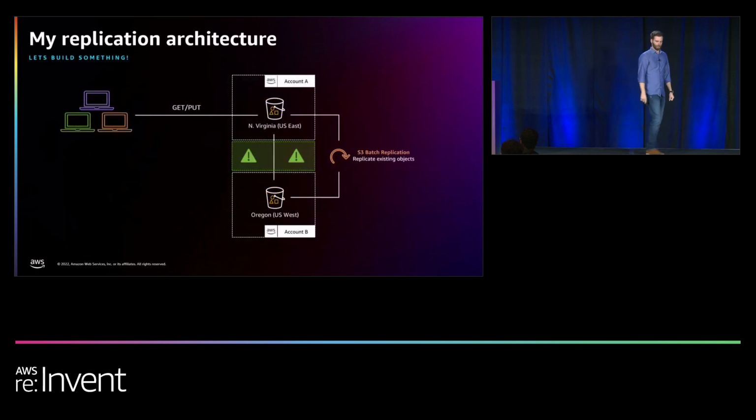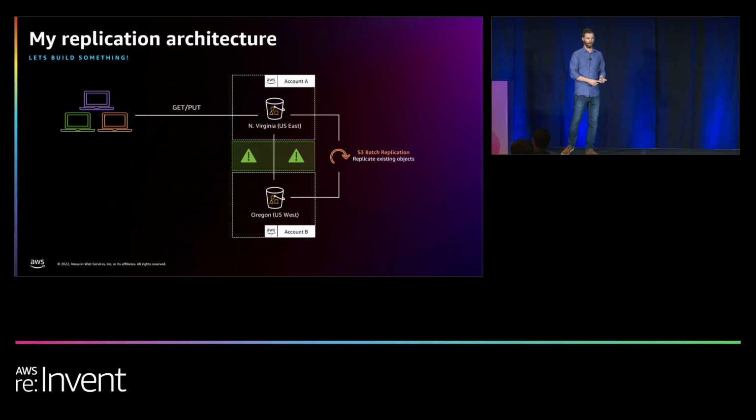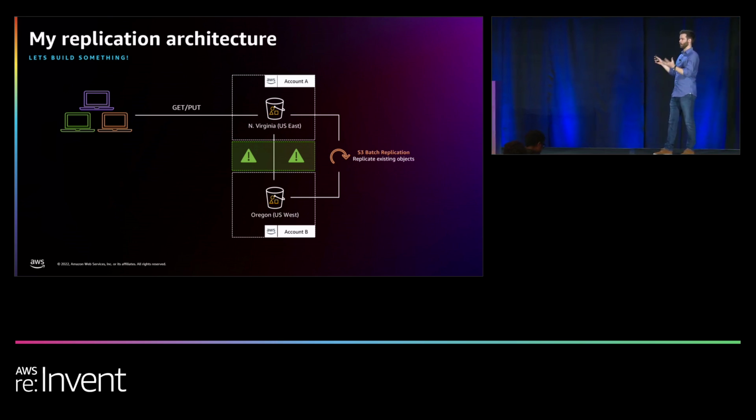Okay. So again, I now have my cross-account replication. And again, I'm using S3 batch replication to get all the existing objects over. So now in that second account, again, I can have intelligent tiering. I could even put object lock in there as well if I wanted to make sure that that data set was immutable and couldn't be deleted. So it's like a bunker for my data.